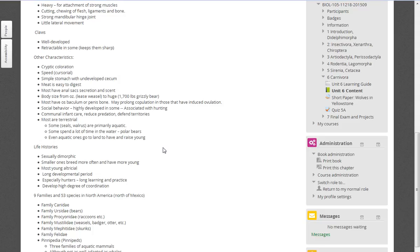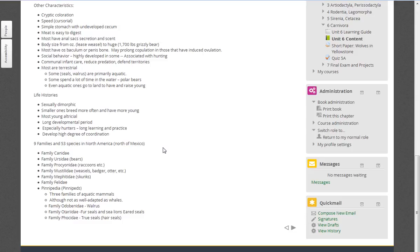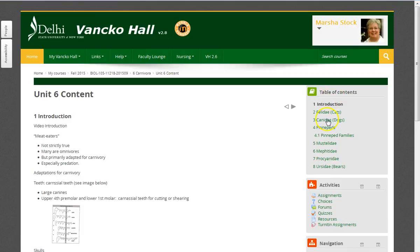Most are terrestrial, but some are primarily to secondarily aquatic. All of them have to go on land in order to have and raise their young. Their young are mostly altricial. They're mostly undeveloped when they are born, with a very long developmental period, often a very long learning period, especially those that hunt actively. And as I said, there are 9 families and 53 species in North America. The chapters in the content guide go through these with, as usual, pictures of them and their key characteristics.